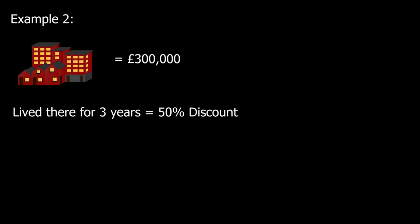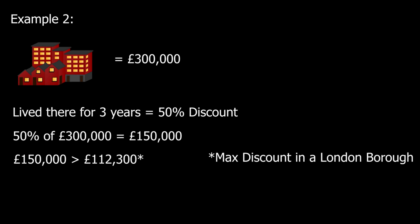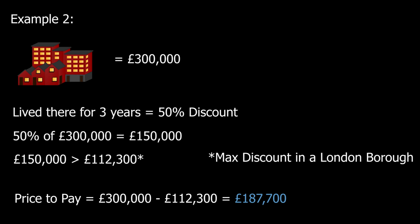In this case, it results in a discounted figure of £45,800. Example 2. Let's assume you live in a one-bed council flat as a secure tenant in London worth £300,000. You've been there for 3 years, so you could be eligible for a 50% discount. This equates to £150,000, but this figure is higher than the London cap, so the maximum discount you get is £112,300.